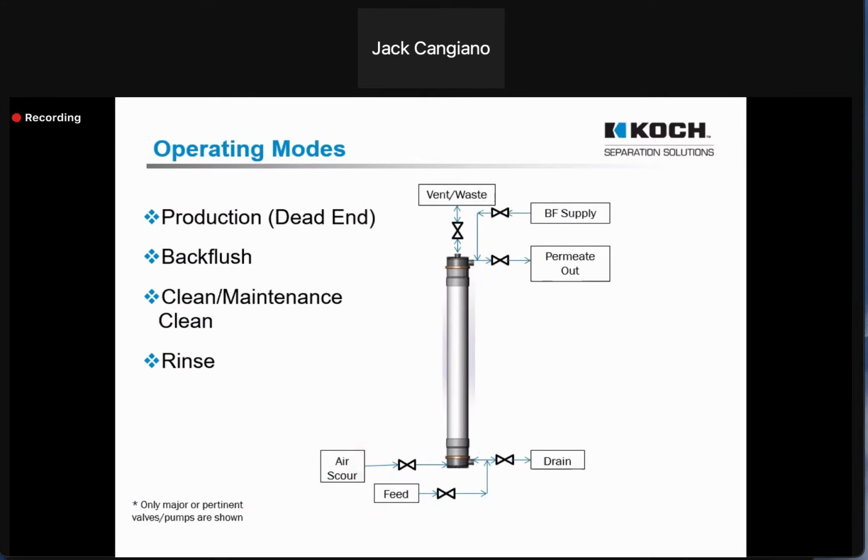So this shows the cartridge, how it operates. So we flow in from the bottom. The dirty water goes in the bottom, and then the clean water, once it passes through the membrane, comes out the top where it's to permeate out. And periodically, we do a back flush where we would send that clean water back through the membrane, and then all the solids would be drained out of the bottom.